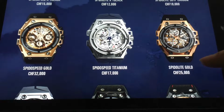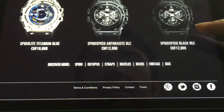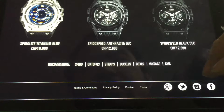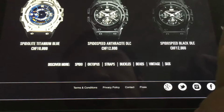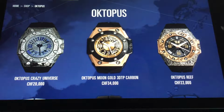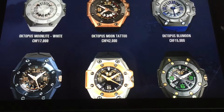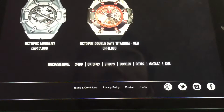Okay, oh my god, this is quite crazy, guys. What are these prices? I mean, they're nice watches, but why would anyone pay this kind of price when it's essentially the same price as Rolex? The Octopus is nice. They've got a moon face thing. The tattoo, oh my god, 20,000, 34,000, 22,000, 15,000, 42. I'm sorry, I can't believe they are still in business.